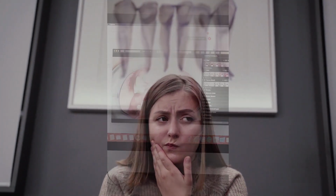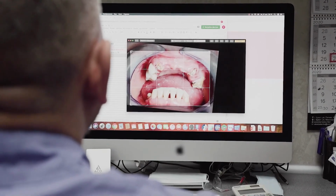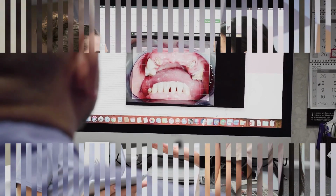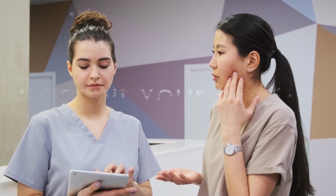Before we dive into solutions, let's explore why this sensitivity might occur. Gum recession or exposure of tooth roots during cleaning are common culprits. But worry not, there are ways to ease this discomfort. Here are the steps to alleviate sensitivity.